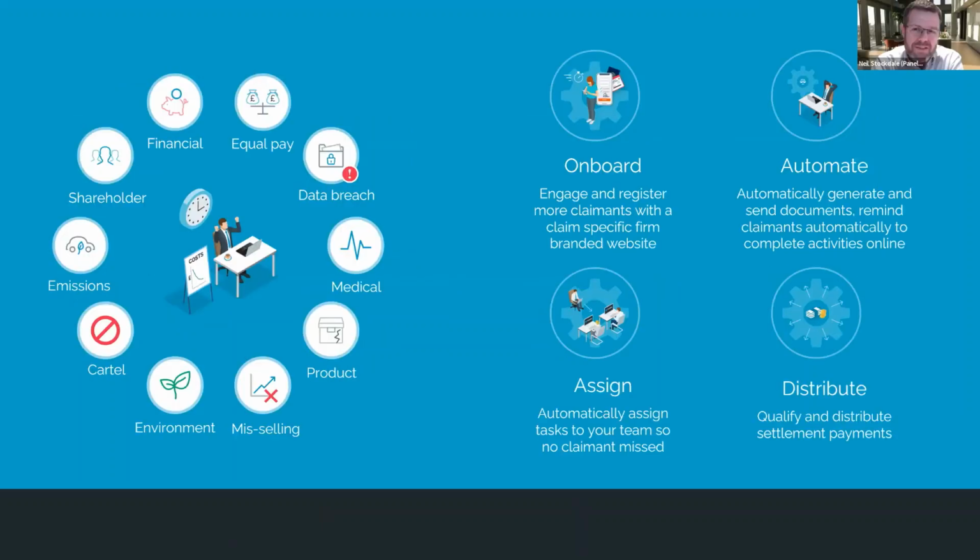Obviously, things have changed a lot in terms of how we deal with group actions, but the challenges are very much the same. In the early days of my group action experience, building up a group, you'd hire a hotel or a village hall, get people together, get people to sign up and fill out questionnaires, and handle things with Excel spreadsheets and mail merge letters and file checklists. Things have moved on considerably, but the challenges around dealing with the actions are exactly the same in many respects.